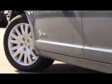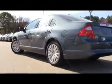Today we're reviewing the 2012 Ford Fusion Hybrid. Today we're going to review, get somewhat of an exhaust clip, as well as test drive the 2012 Ford Fusion Hybrid. So let's get started.